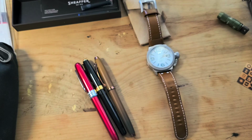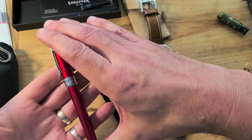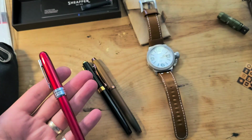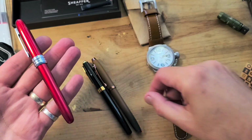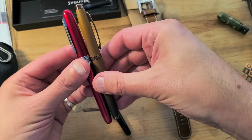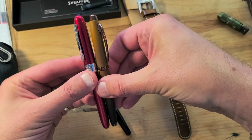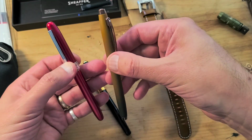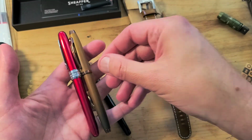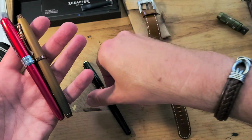The Sheaffer is very close in size to, or in length certainly, to the Platignum Plaisir. If I bring those up a little bit, we get some light on it. I'm going to move this lamp. There we go. So we've got the Platignum Plaisir, and by comparison, I think there's a couple of millimeters difference in that. In terms of the size of the barrel, very similar. The Plaisir is slightly broader, but the Sheaffer is a heavier pen.